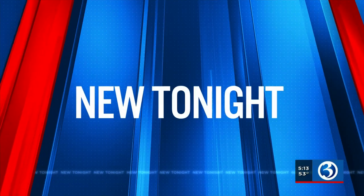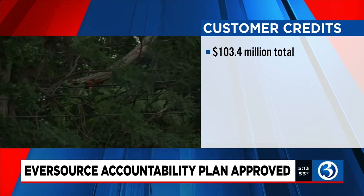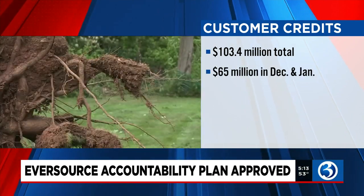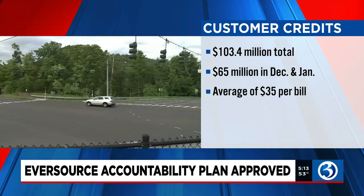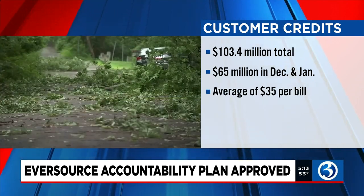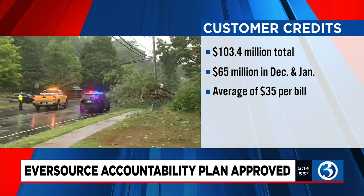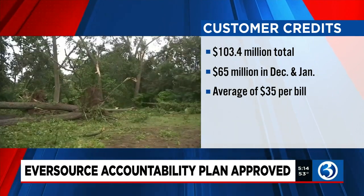Back here tonight, Eversource customers will see some lower bills in the coming months. Certainly some good news. State regulators approved the so-called Eversource Accountability Plan, which will return $103 million to customers. The agreement directs $65 million to be returned in the form of two credits, one in December, the other in January. The average bill will drop by about $35. The remaining $28 million is already being deducted from bills. The decision follows Eversource's inadequate response to Tropical Storm Isaias.